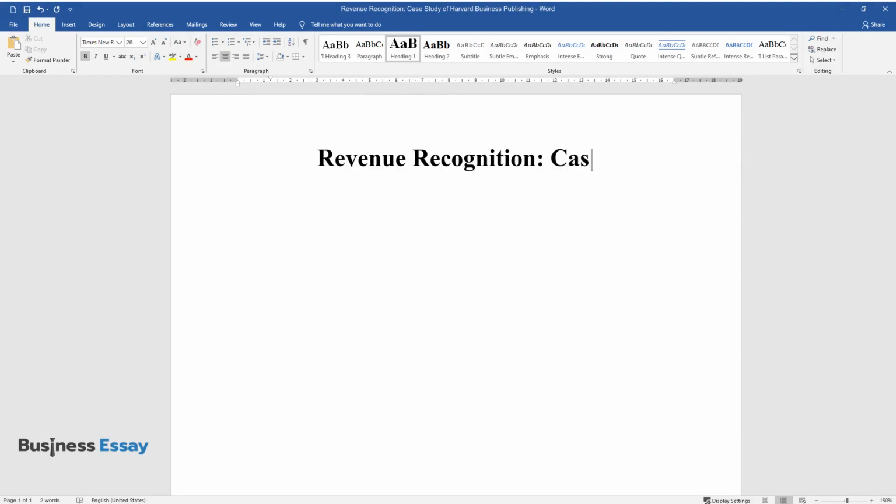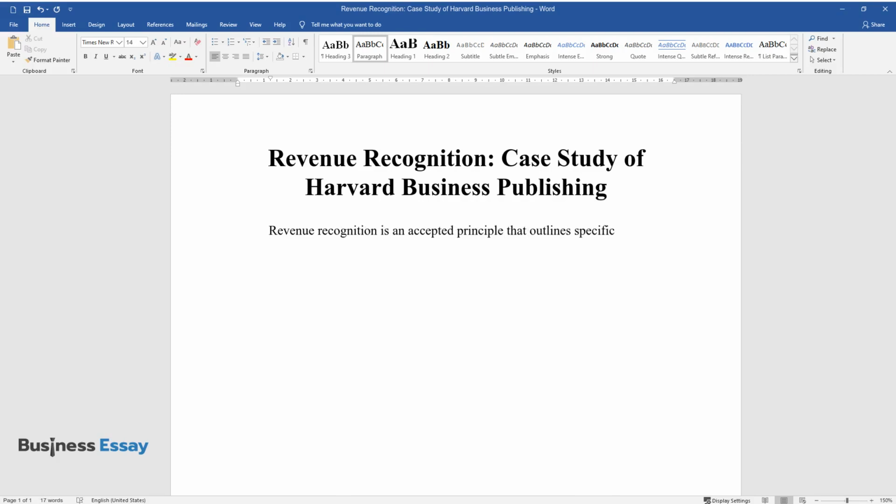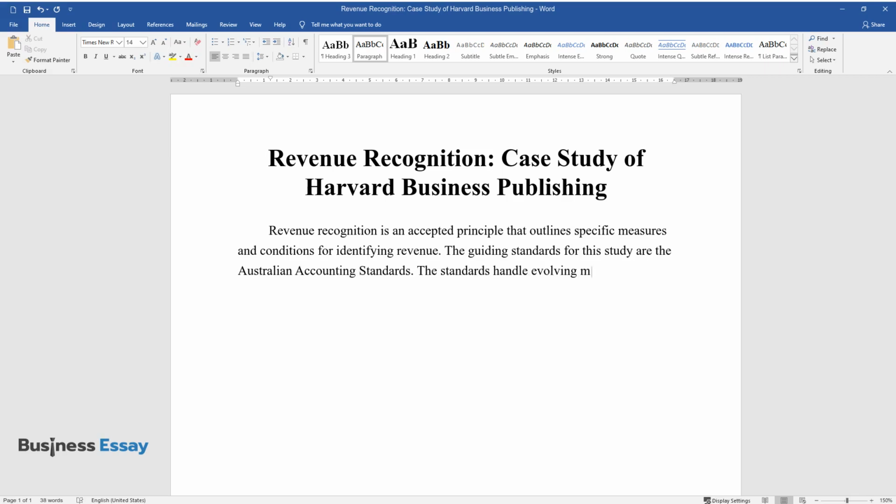Revenue recognition, case study of Harvard Business Publishing. Revenue recognition is an accepted principle that outlines specific measures and conditions for identifying revenue. The guiding standards for this study are the Australian accounting standards. The standards handle evolving models delivered over a period.